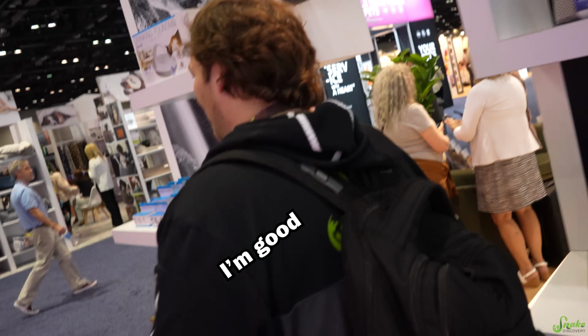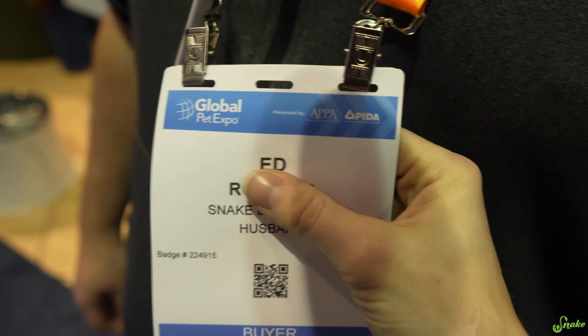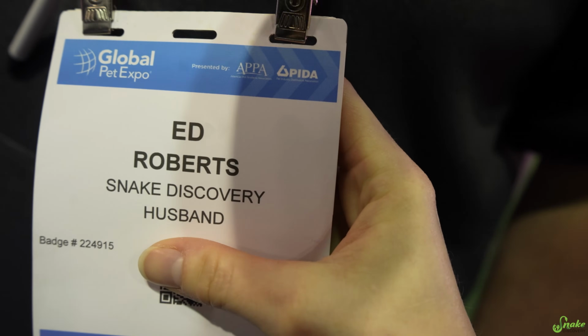So at this show, you get a badge that states your name, your business, and your role with the business. So I've got owner. I registered us here. So Ed, why don't you show off your name? I'm good. Let's see your badge. Nah. Yeah, let's see your role. We don't need to. Ed Roberts, Snake Discovery. Yeah. Husband.